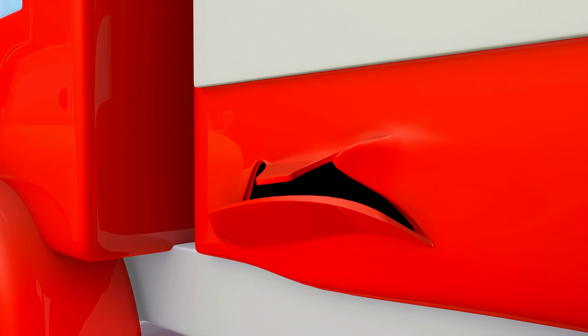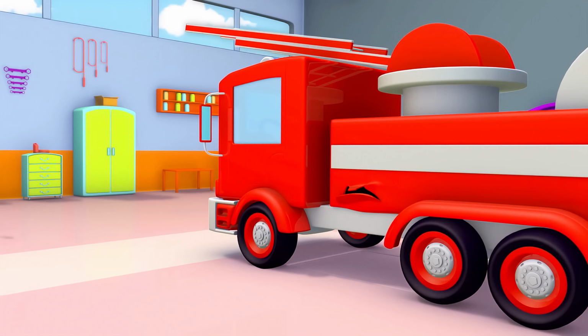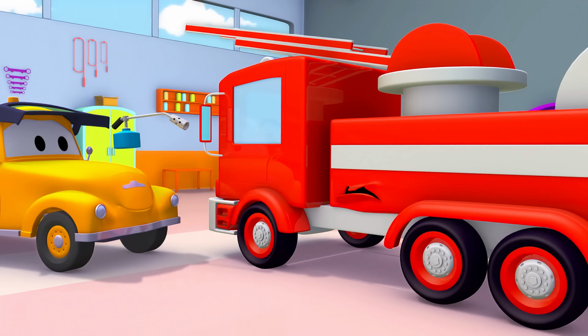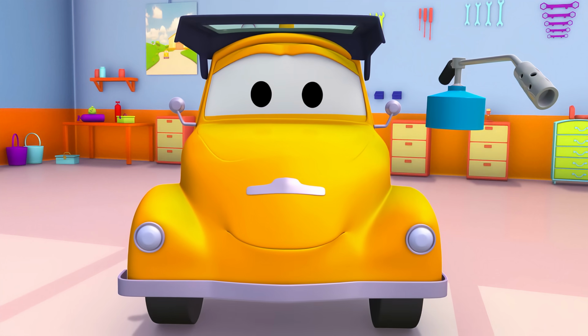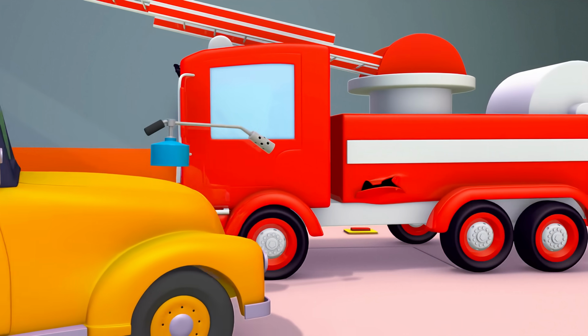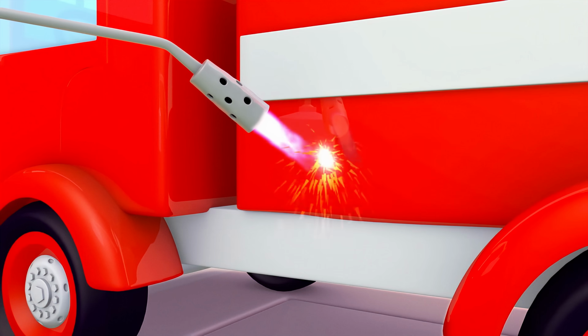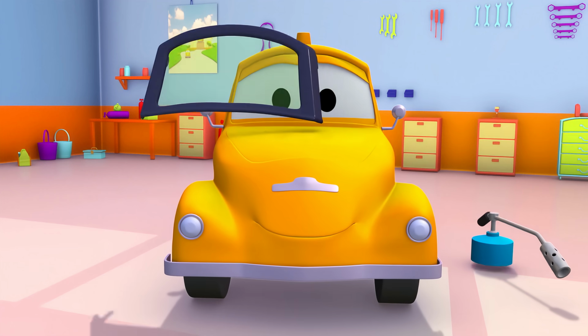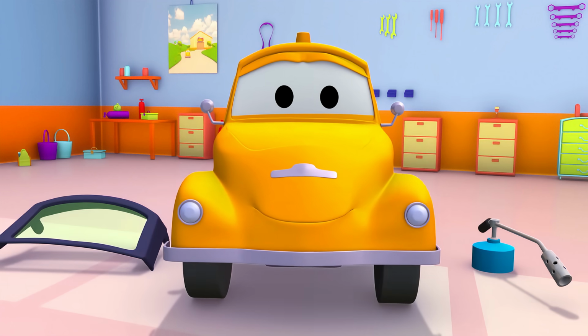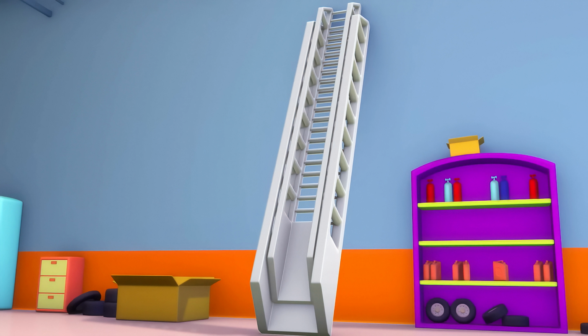Excellent, Tom. Oh, there's a hole in the water tank. We need to change it, Tom. Whoa, Tom, what is that? Are you going to close this hole with this welder? Amazing, Tom. Yes, Tom? Do you have something else for us? Wow, Tom! Awesome! A new ladder!